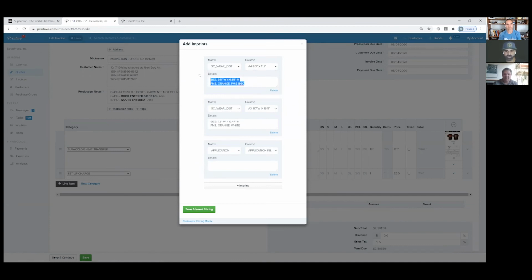And as a good practice for ourselves over here, we like to put the size of the actual design that they want printed, and then the colors that they have in the design. Now, we've also created a separate matrix for application. In this case, because we have the press charge built into the pricing, we've selected application included.